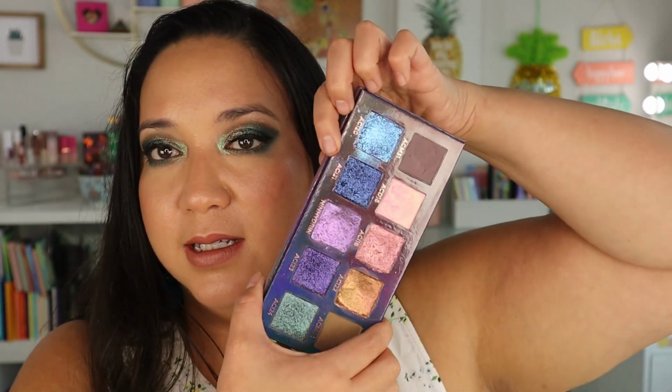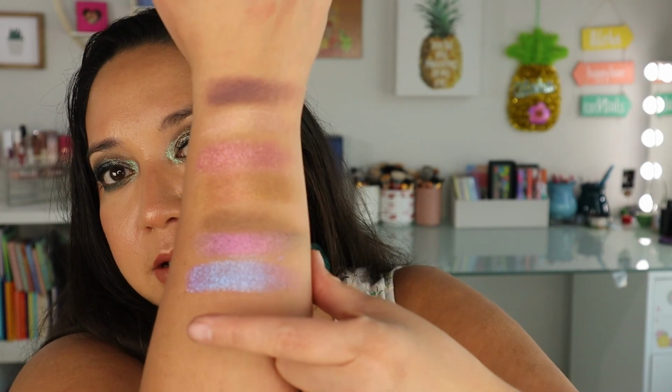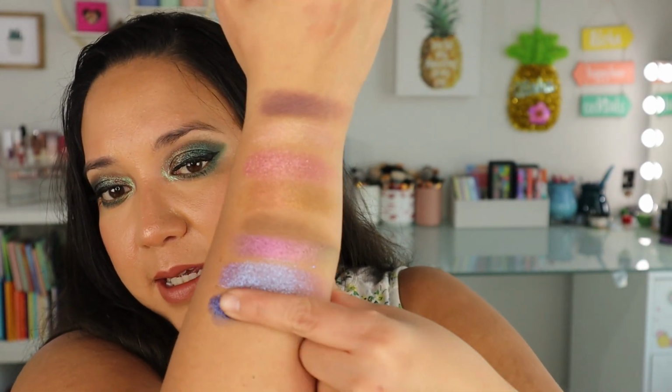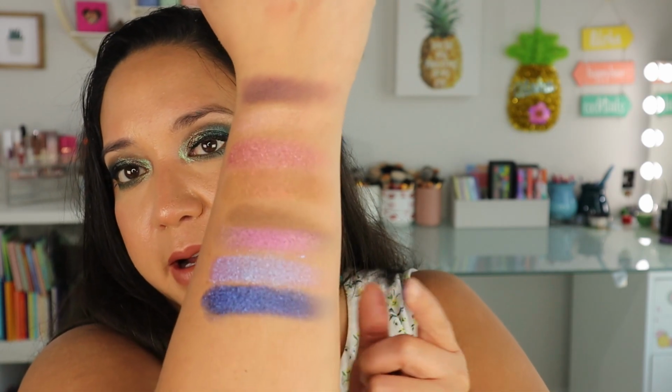Then going on to this one, I really love this one. It's a deep kind of sapphire shade. This one is super sparkly. It has little sparkle specks all throughout. Oh yeah, nice and deep and smoky sapphire.